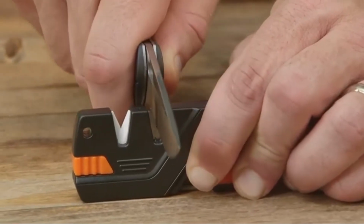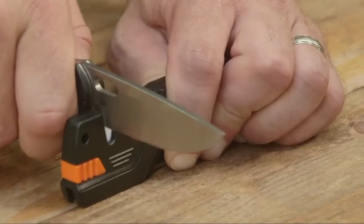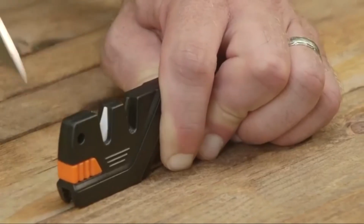The tungsten carbide material and the optimum preset sharpening angle is fast and effective. Then switch over to the number two ceramic sharpener for fine honing. This will polish the blade to a finished edge in several strokes.